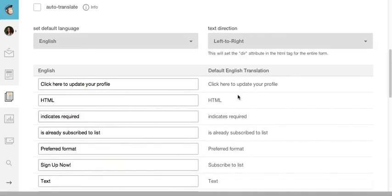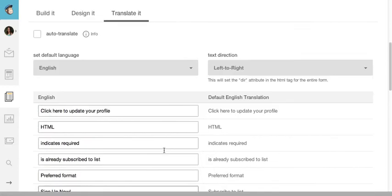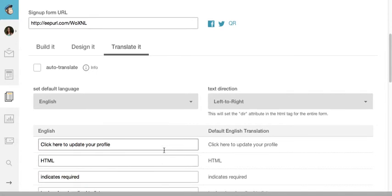Hurrah. So you might look at this and see default English translation, right? Is this for people that don't speak English? Sure, they could put Spanish in there if they wanted. But you can change that around even if you speak English. That certainly confused me at first.